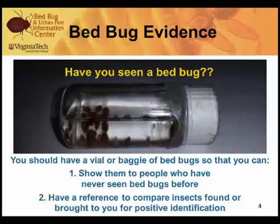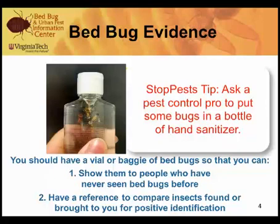Because bedbugs may quickly become part of your daily lives if they haven't already, we recommend that everyone have a bedbug sample, either in a small see-through vial or in a plastic baggie. If you have a hands-on sample, you'll be able to show actual bedbugs to people who've never seen them before, like residents or new employees, and you'll also be able to compare your reference bedbugs to any insect that someone brings you, and you'll be able to make a positive identification.